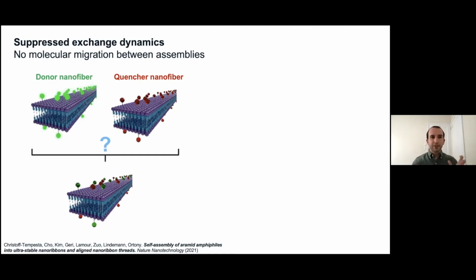If a fluorescent donor comes into contact with a quencher, as the name implies, the fluorescence is quenched. And that's what's shown on the bottom of this slide. In conventional, prototypical small molecule assemblies, if you perform an experiment like this, as I mentioned, the molecules are able to leave one assembly and enter into another one. And this type of dynamic motion can happen on the order of a couple of hours to produce totally homogeneous assemblies, like would be on the bottom.